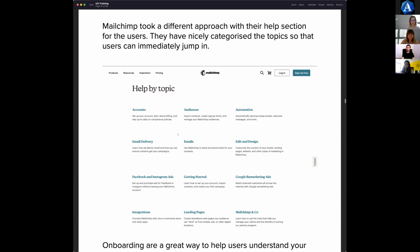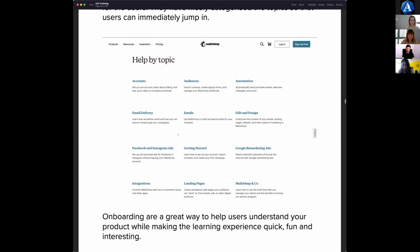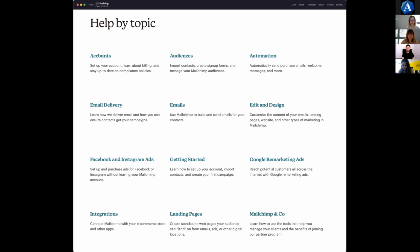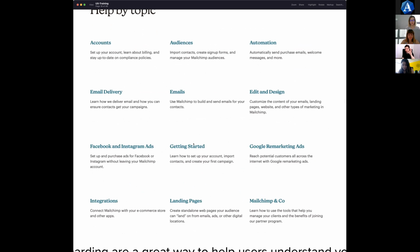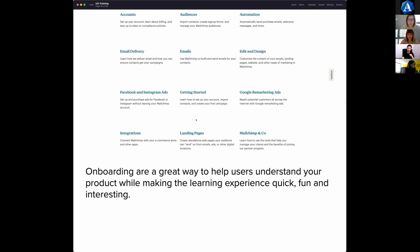MailChimp has a really, really nice approach to the help section. MailChimp is a service that provides you with the possibility of sending emails. Very, very nice help page that separates the things that you might need help with into sections. So you need help with the account, okay, go into accounts. You need help with getting started, you have getting started right here. It's a really, really nice way to provide help with multiple things, because accounts probably has a bunch of other things inside of it where you might need help. But it shows the user the most important categories where help can be provided. A really, really cool design for MailChimp there. I like it a lot.